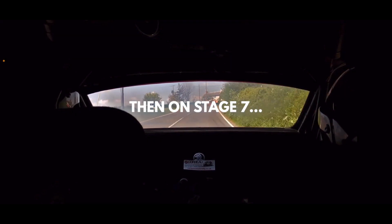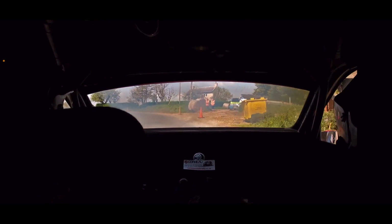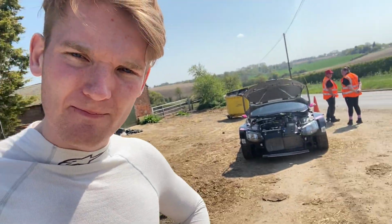The rallying needs to just come step by step, slowly build it up throughout the season. Sadly, that's how our rally ended. The pace was good, everything was good. We were lying in second overall with 6 seconds off the lead.